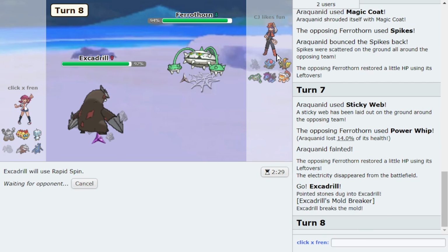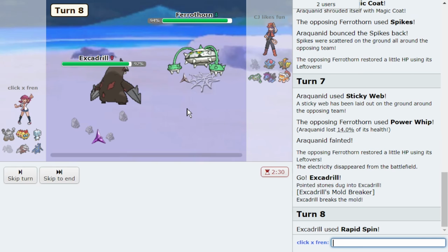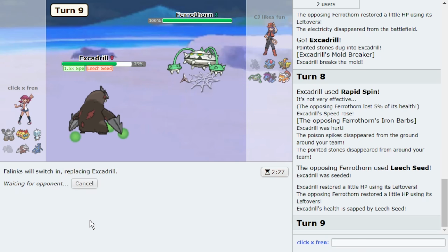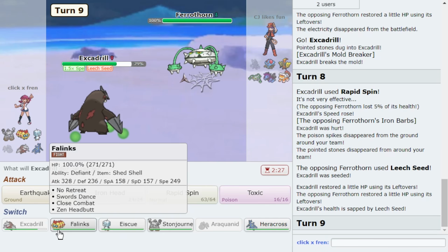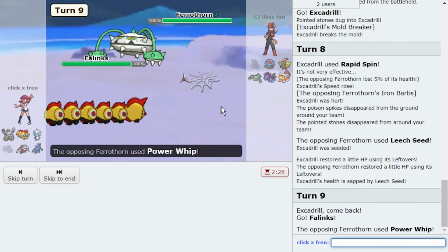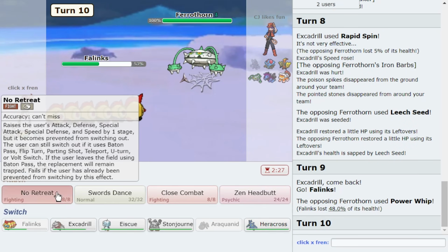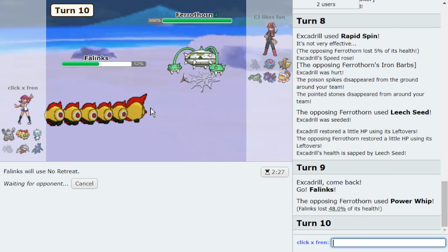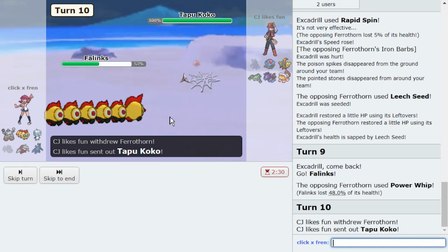Alright, we're going to Rapid Spin this away. At least the Toxic Spikes. I don't care about Stealth Rock. This time, young Phalanx. Double to Landorus. It's okay. You did your best there. Now, Phalanx.